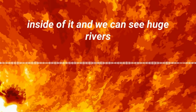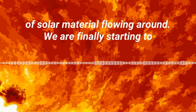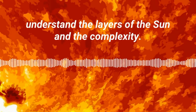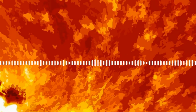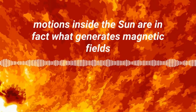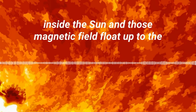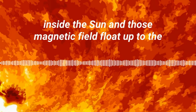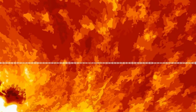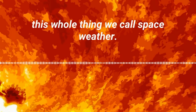And we can see huge rivers of solar material flowing around. We are finally starting to understand the layers of the sun and the complexity. It's really cool because all of these complex motions inside the sun are in fact what generates magnetic fields inside the sun. Those magnetic fields float up to the surface and give us sunspots. And those sunspots give us solar flares and coronal mass ejections, this whole thing we call space weather.